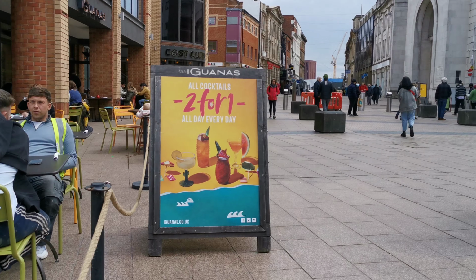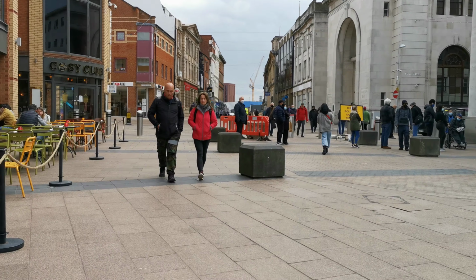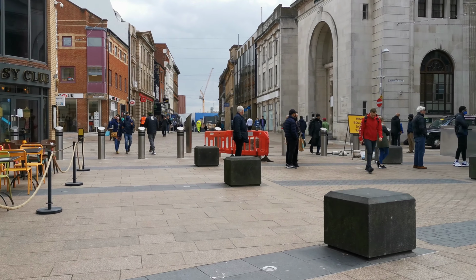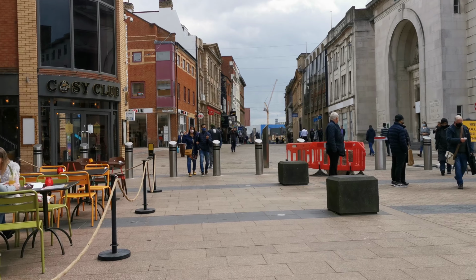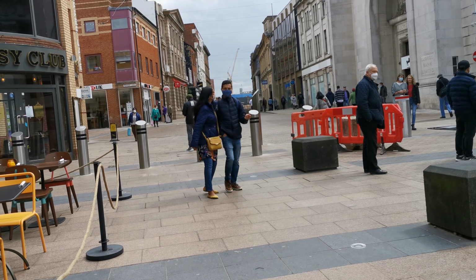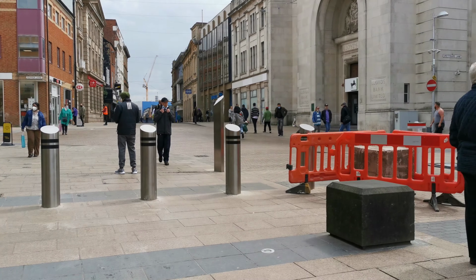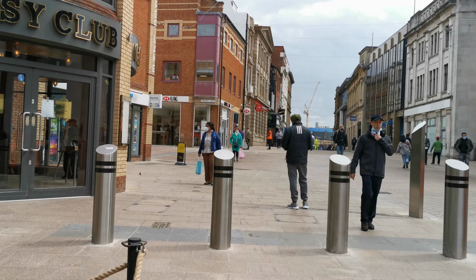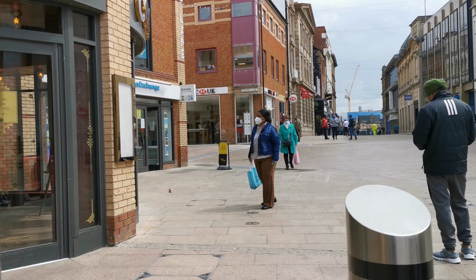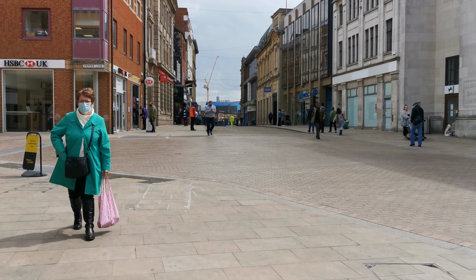Las Iguanas. I just saw a little while ago a massive great queue to go into Primark. What on earth can be so urgent as to you want a queue round the block to get into Primark? It's a bit beyond me. I don't get it.